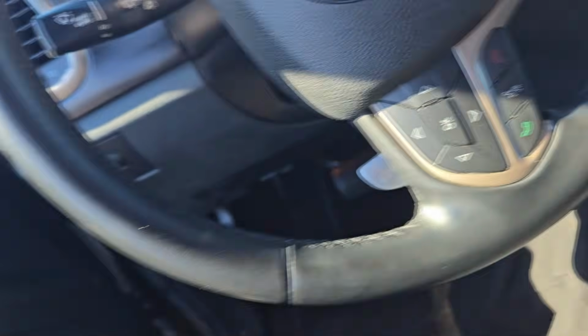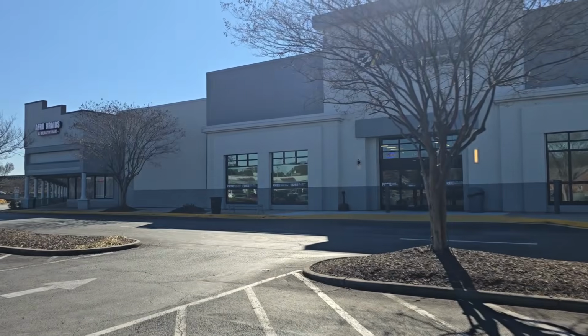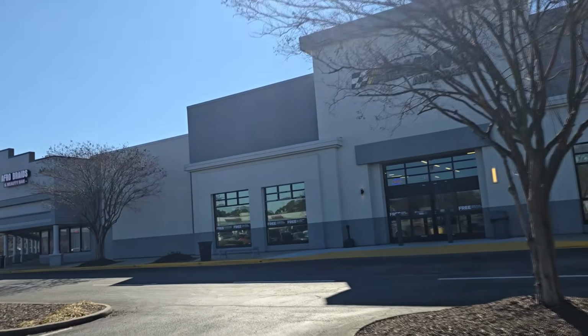I got to go. Alrighty guys, I'm in the same Grand Cherokee. Now what I'm about to do is, she got some parts laid out for me, so I just gotta go pick them up. And guess where we at? Advanced Auto. Yeah, I told her to give me Mopar. I don't think Advanced sells Mopar parts.